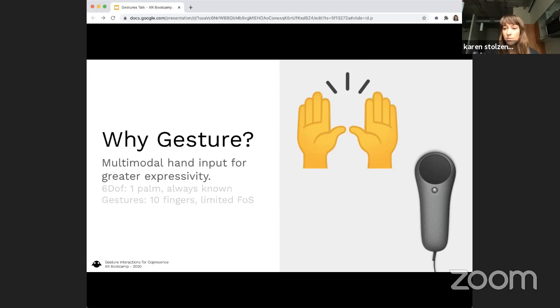And so in our avatar system, we actually have a behavior system that seamlessly blends between control inputs and directly sensed gesture inputs. And this combined approach gives us richer expression and richer presence than either single modality would by itself. We can see that gestures allow us to fill in gaps in the control. So gestures give us 10 fingers, but they come at the cost of a limited field of sensing. Whereas the 6-DoF controller gives us a very precise understanding of where a palm or a hand is located, and it's always known, but it is less expressive than those 10 fingers.